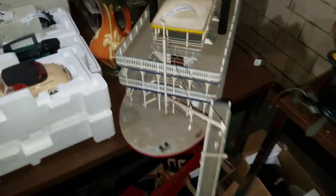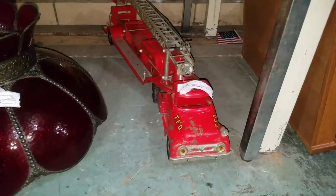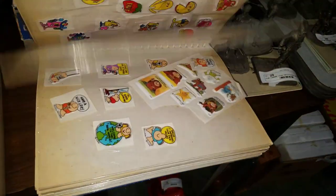Kiss figures, huge wooden boat, Roman helmet. Old number 10 Croc. Ruby glass. Look at that old 1950s Tonka fire truck right there. Pewter figurines. The cool puffy sticker book.